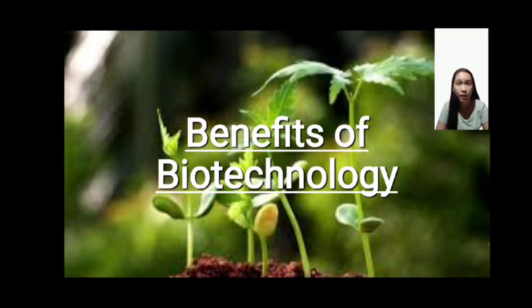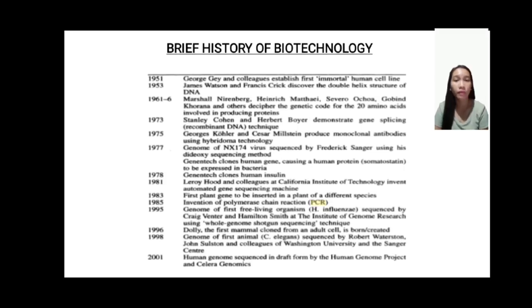So biotechnology is a branch of science in which living things are used to make new products. It is the use of living organisms or processes to make products useful for mankind, or it improves human health and society. Before I continue, I will first discuss the brief history of biotechnology, or some of the notable inventions or events in biotechnology.